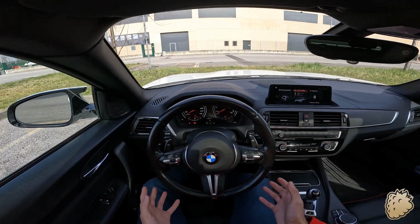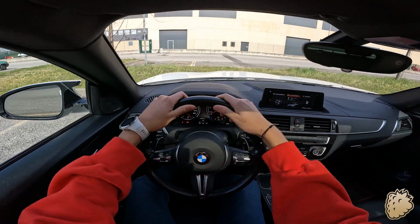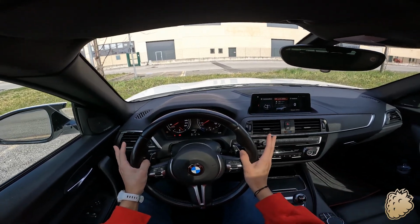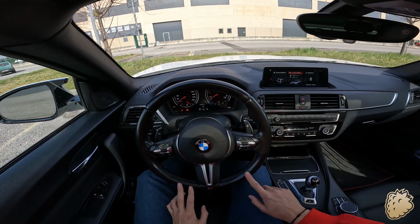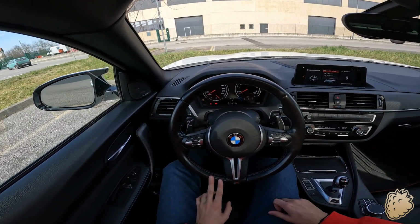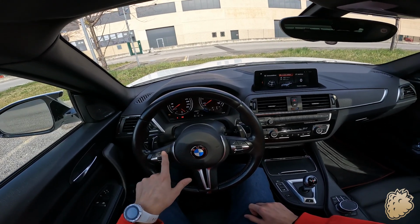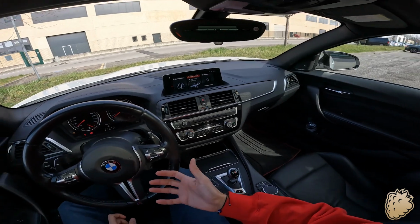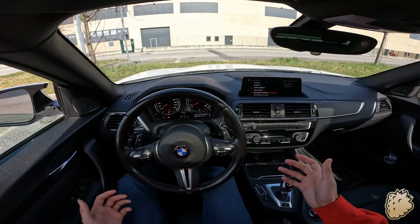Another major difference is the steering wheel. This feels kind of old and it's very slippery. And in a rear-wheel drive, I think that it must be grippier. So this is one thing that I will change in the near future. We have the M1 and M2 buttons, so you can enter Sport Plus and your desired maps with just a click of a button. That's very nice. Let's go for a drive.